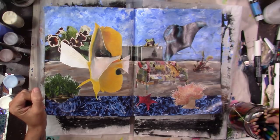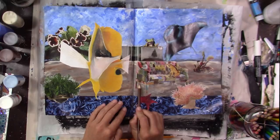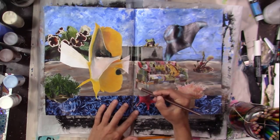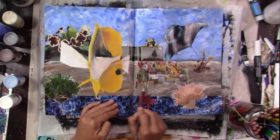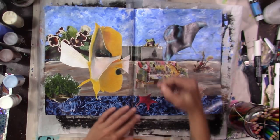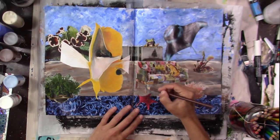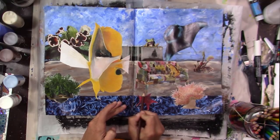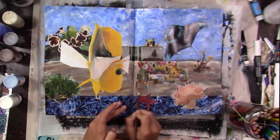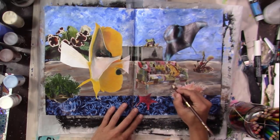Okay, I do want to add, like, getting some of these browns and such, and just to add, like, maybe a little shadow darkened spot here under our couch and whatnot. Here we go.